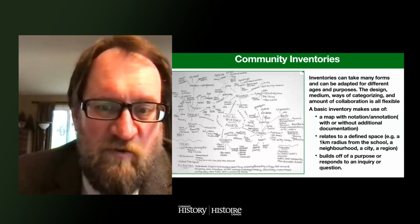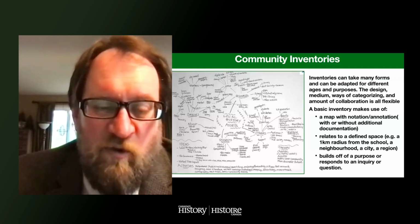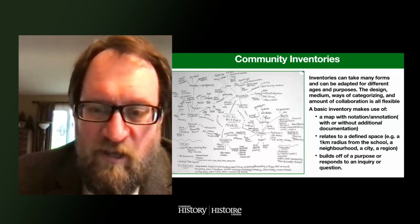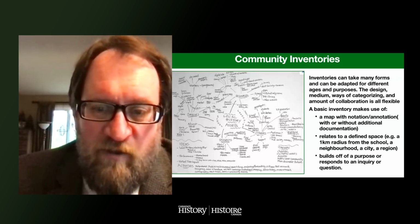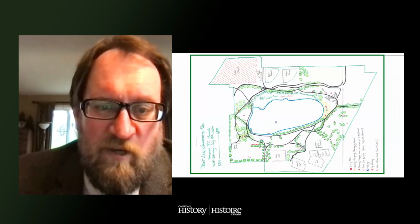And mapping these things out for a purpose. And they can be generic, where it's just sort of what's going on in my community, or they can be very focused and structured around a specific goal or criteria. A couple more examples there.